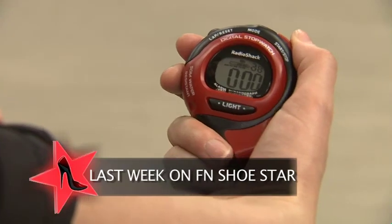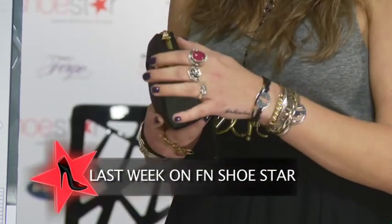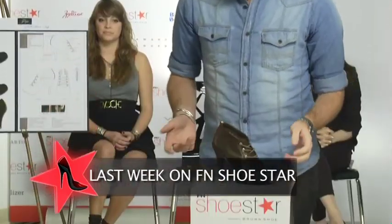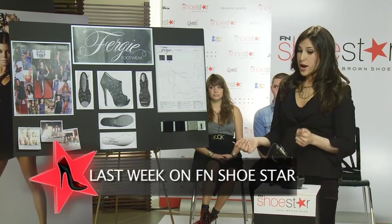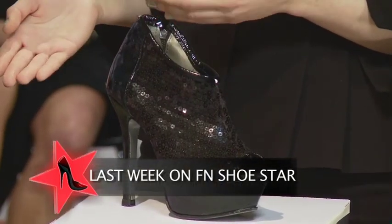Your time starts now. So I have this very pyramid-like zipper pull that matches the studs on the front and the back. I did a military-inspired fur-lined bootie. Sequins are such a hot trend for fall 2011, so I really wanted to incorporate that. Could you see this shoe done exactly the same but with another color palette? I definitely could see it in another color palette. Which color specifically would you choose?